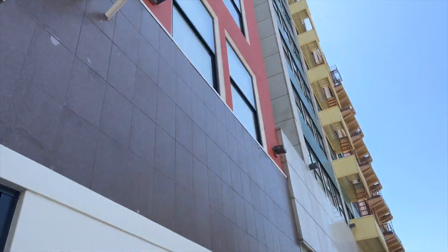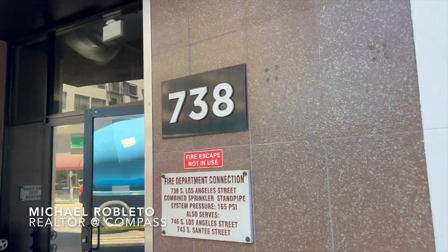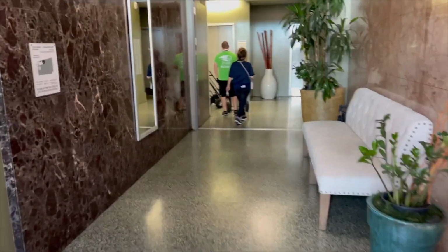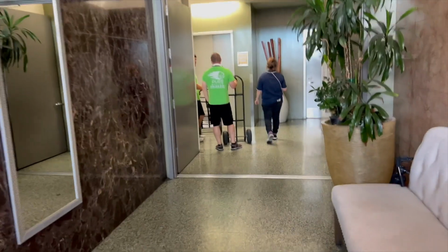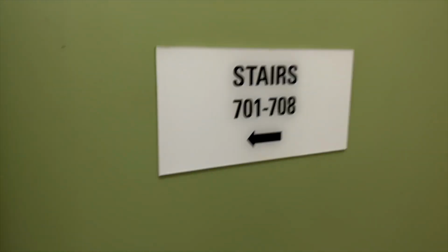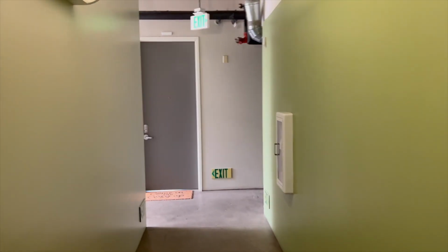Okay, so we're here on Los Angeles Street in the Fashion District. All of this is Santee Village. This is the Eckardt here. Beautiful pre-war building, it's been remodeled into condos. Here's the lobby. Let's go take a peek at this beautiful penthouse. Coming off the elevator here, this is the penthouse level at the Eckardt Building in Santee.